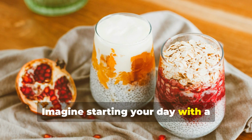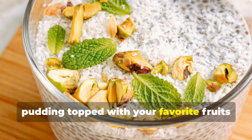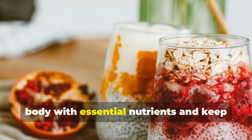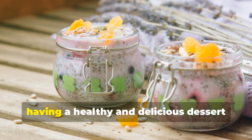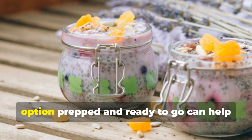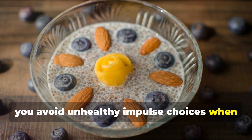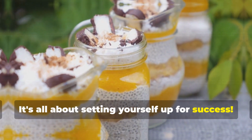Imagine starting your day with a refreshing and satisfying chia seed pudding topped with your favorite fruits and nuts. It's a great way to fuel your body with essential nutrients and keep those sugar cravings at bay. Moreover, having a healthy and delicious dessert option prepped and ready to go can help you avoid unhealthy impulse choices when those sugar cravings strike. It's all about setting yourself up for success.